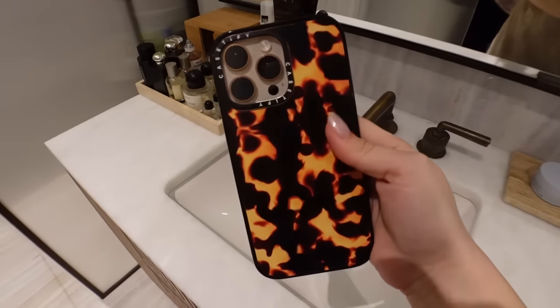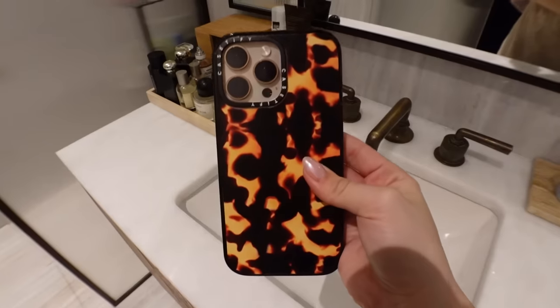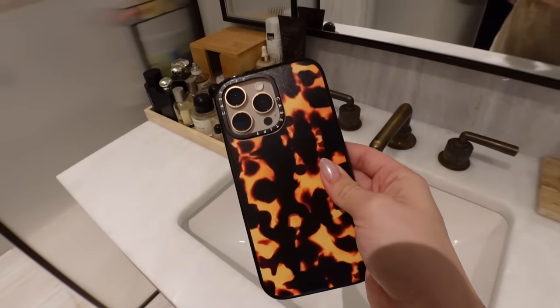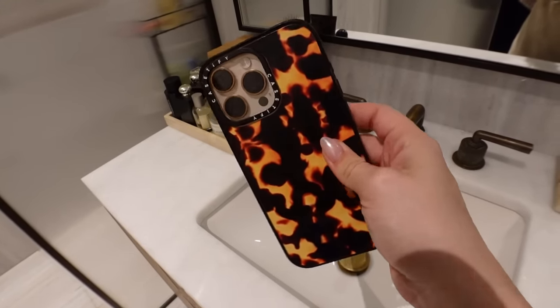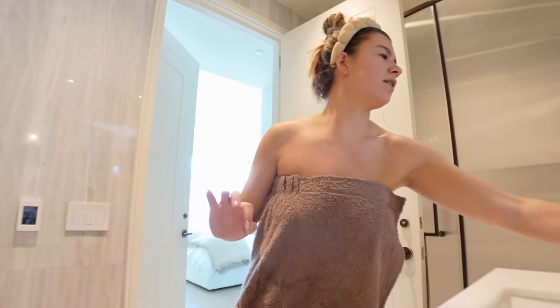Also, while we're at it, I get a lot of questions about my phone case on Instagram. It's from Casetify. It's a tortoise case. I love it so much. It's MagSafe. So therefore I can put that little Octobuddy on here, no problem. And it's great. Let's do some skincare.